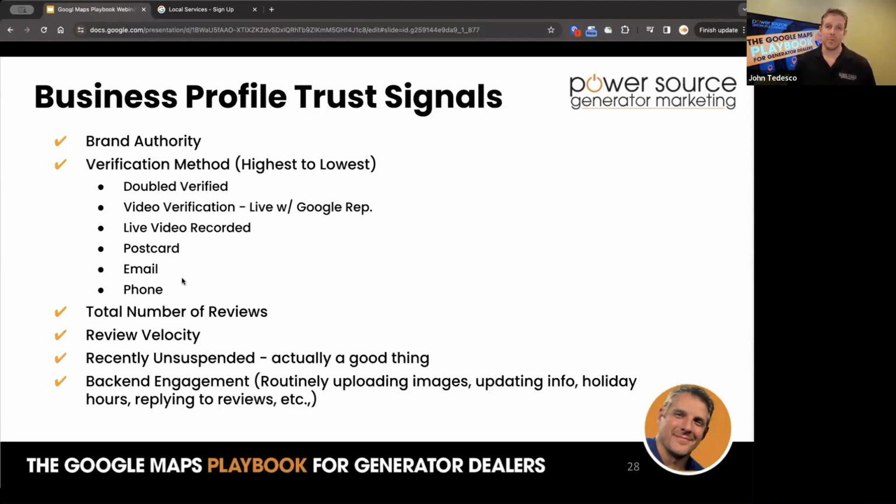And then your back-end engagement. So this is kind of where home service companies sleep a little bit. That back-end engagement, so routinely uploading images, updating your information, setting up your holiday hours, replying to reviews, making posts on the Google profile, super important. This is like managing your Facebook page. This is like consistently reaching out to your clients and consistently building those trust signals with Google, and making sure that Google knows that you're always doing this stuff and you're always working, and things are constantly being updated.